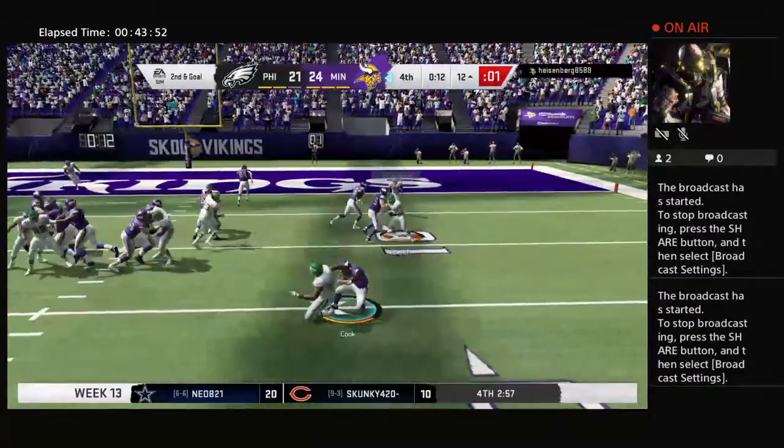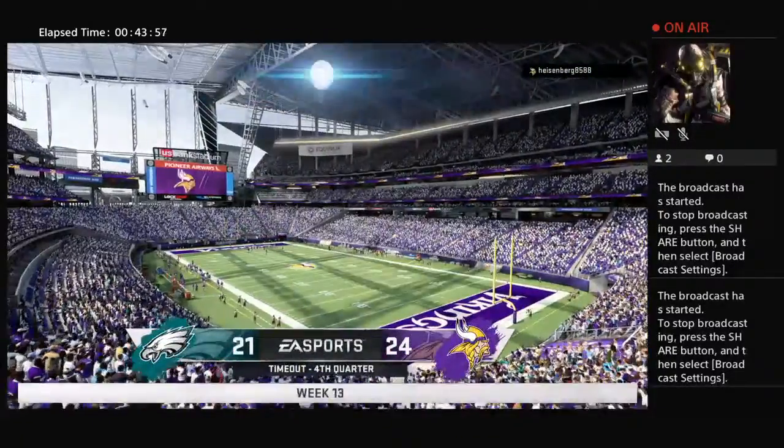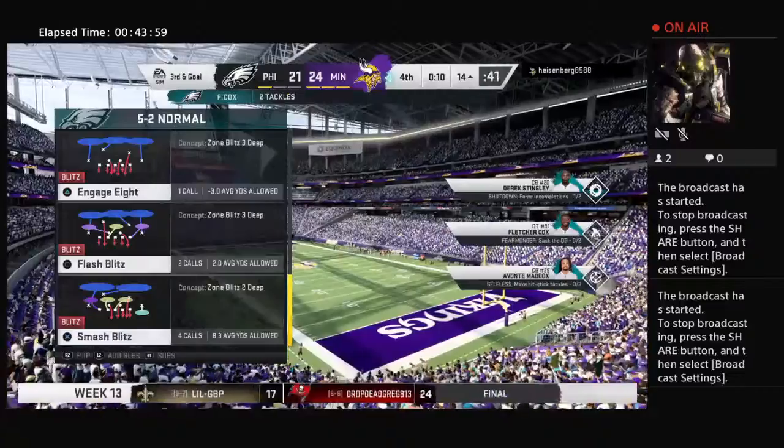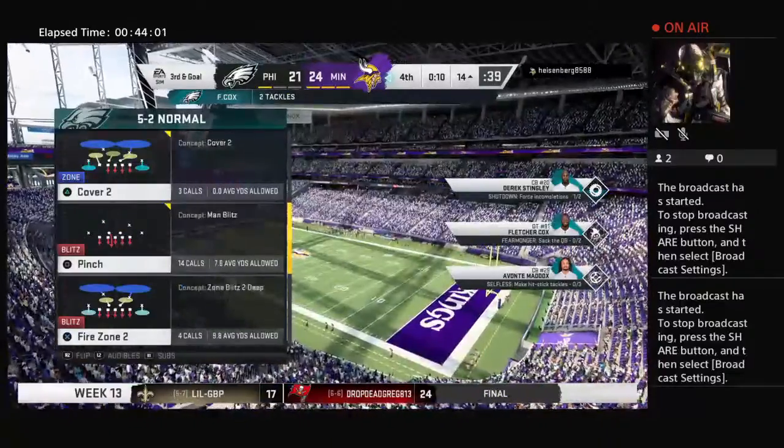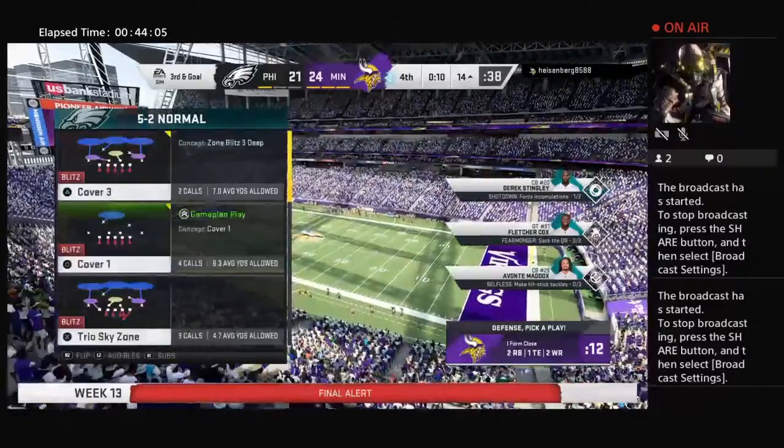On the ground, it's Cook. And maybe a measure of revenge there. He's had his way in this one, but this time they get him behind the line. Now a final chance to stop it here as a timeout comes in with 10 seconds left in the game.